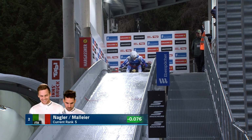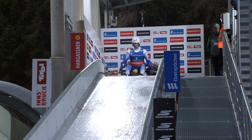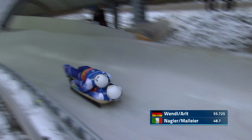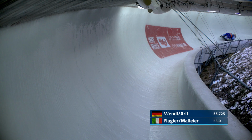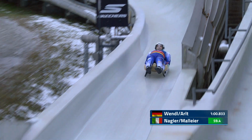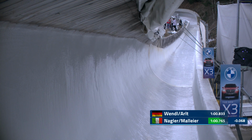Igor Nagler, Fabian Malaya, as we make our way now to the top 5 after run number 1. We have Italy, Austria, Germany, and Latvia to conclude this race. Nagler and Malaya on their home track. Quick starting team. Let's see their start time. It's 800s, 9.154. That's the fastest here in run number 2.